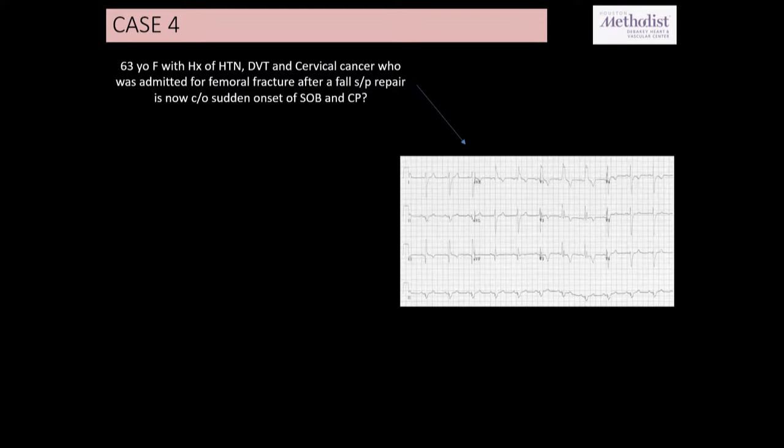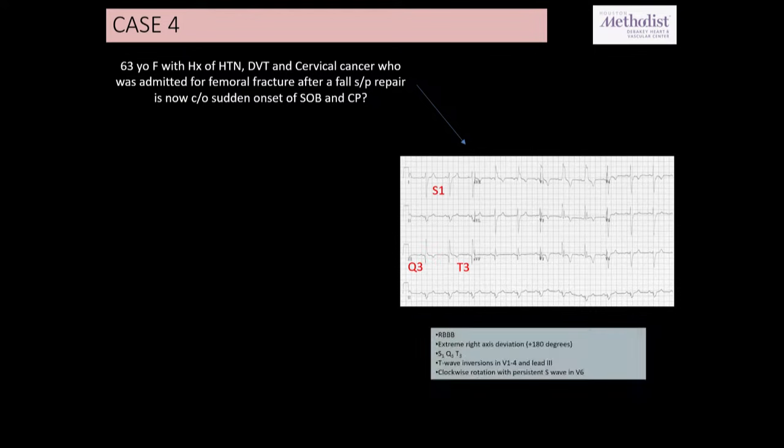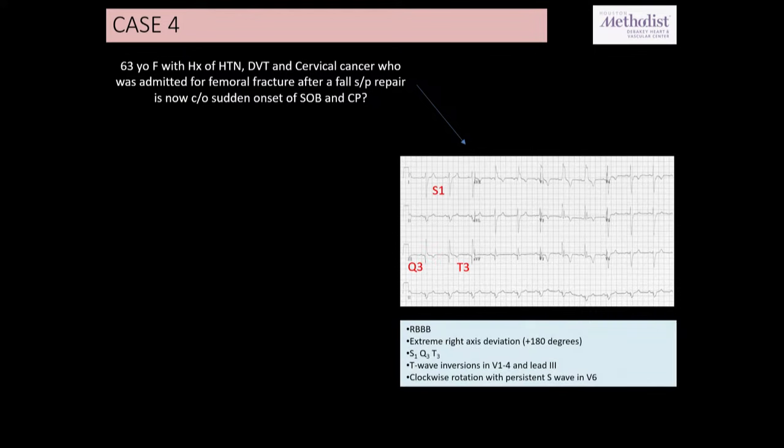So case 4: a 63-year-old female with hypertension, DVT, and cervical cancer who was admitted for a femoral fracture after a fall, now had a repair and had sudden onset of shortness of breath and chest pain. Let's take a look at this EKG. S1, Q3, I think all of you guessed it right. So what else do you see? The right bundle, right axis deviation, and T-wave inversions in V1 through V3, all suggesting RV ischemia. Again, remember the CT is still broken, so what's the next test of choice? Of course, an echo.